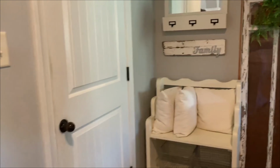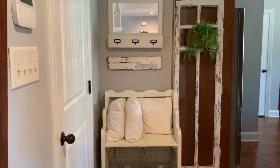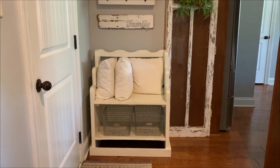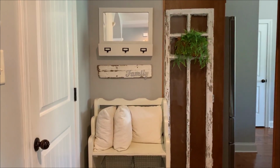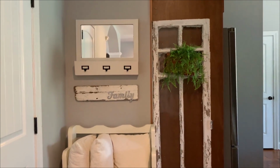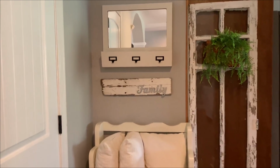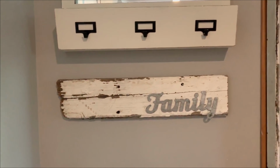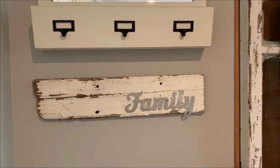If you come over here, this is our quote unquote mudroom. This is our garage door here, and this is about all you got. And that's okay though, we make do with what we have. I've got the locker baskets, which usually hold schoolwork and such. Because we're not in school mode, I haven't had to use that. An antique old window there with a little basket with some faux greenery. That has to be faux just because of the lack of light. This family sign is something that I made. I just took an old board that I think we probably picked up on the side of the road, and that little galvanized family was something from I believe Joann, so that was just a fun find.